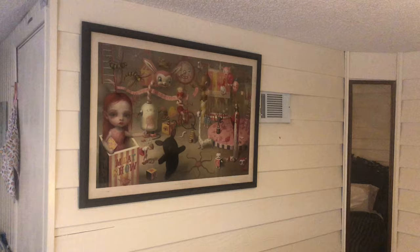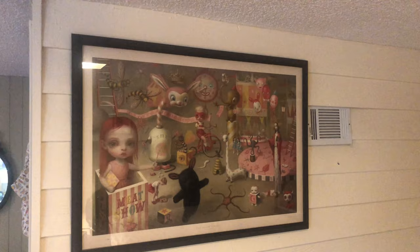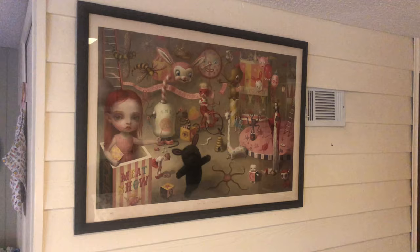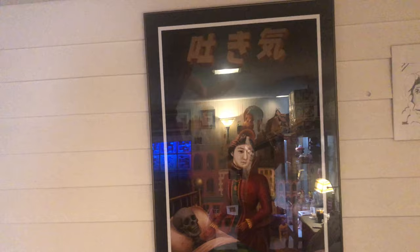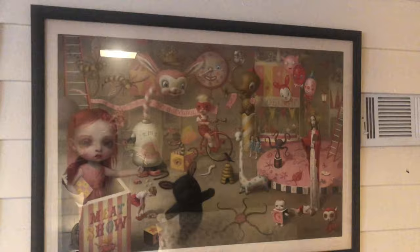Why do artists have to make their stuff so big? You know, I paid the same price for half the size. Who down below will tell me if they think the same thing? Why do artists have to make their stuff so big? It's so ridiculous. Make it half that size, because us regular folks, it's hard to frame stuff. You know, it's so expensive.